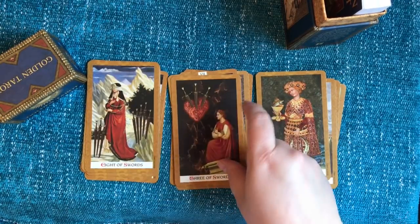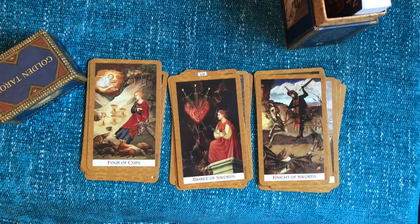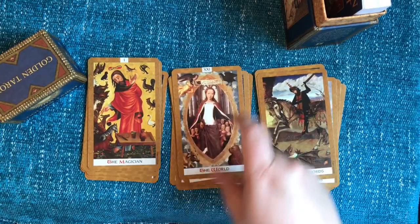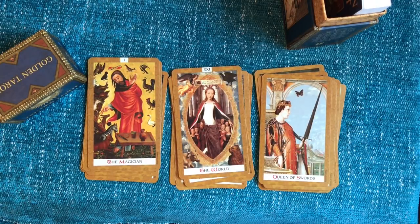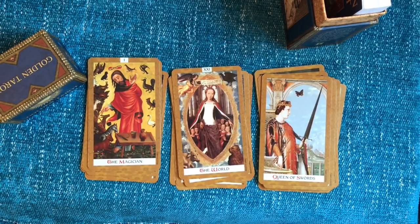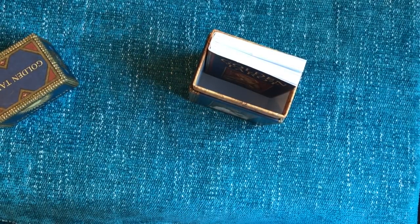The people's expressions are sometimes, I don't know, severe. But it's a great little working deck. And I don't know how some of them got upside down. It is, you know, edged in gold. It's gilded. And I like it. It's not my favorite deck, but it's definitely one that's going to stay in my collection.